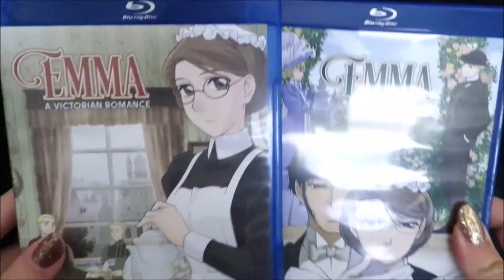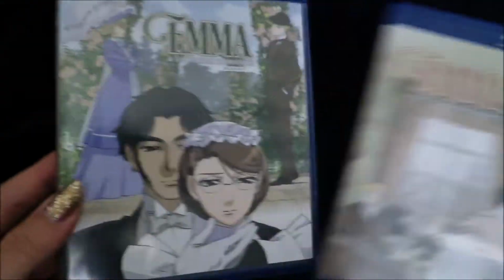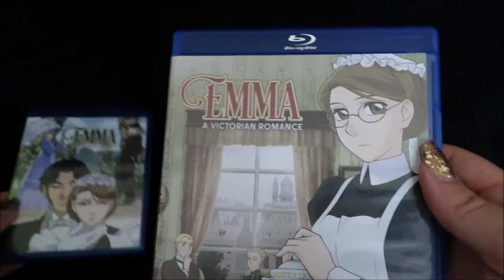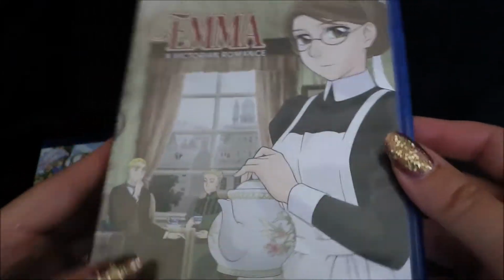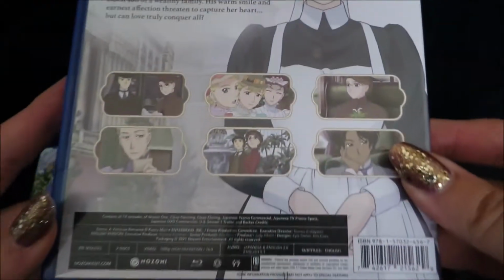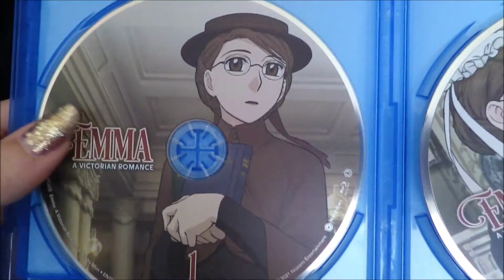Once again, another twofer, of course. This is Emma, a Victorian Romance. This is Season 1 and Season 2. So I love this manga. I read this manga quite a while ago, honestly, because a friend had it. And Emma is fantastic, and I've never actually sat down and watched the anime. So here are the discs.